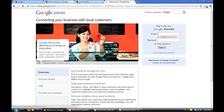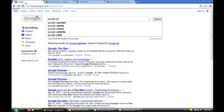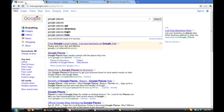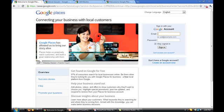And now again, that was only one way to find your Google Places. I might be getting ahead of myself here. So let's go back to Google and show you another way to find your listing. Let's start at the beginning. So you can type in Google Places, right? Let's start there, and you'll see all of these results. Find the one that says Google Places for Business right here. Welcome to Google Places for Business. Okay, and I'll click on that. And again, it brings us back to the same screen.